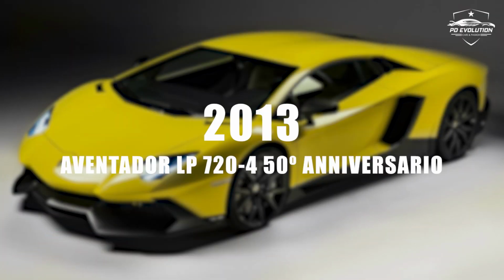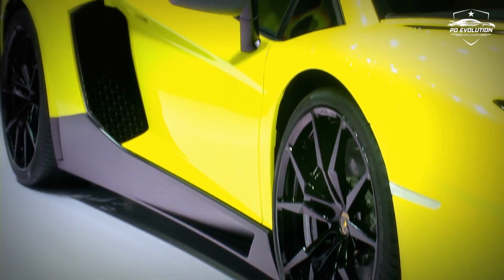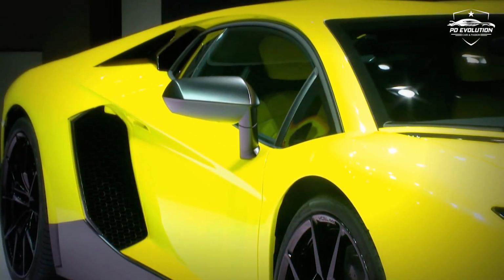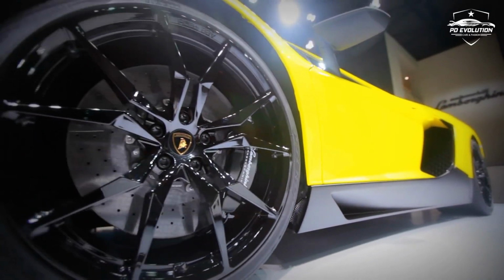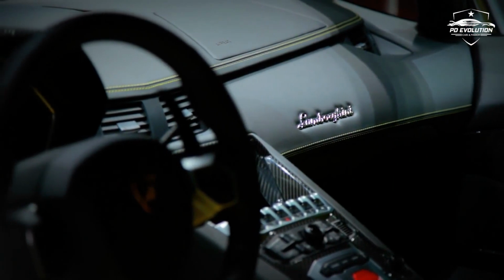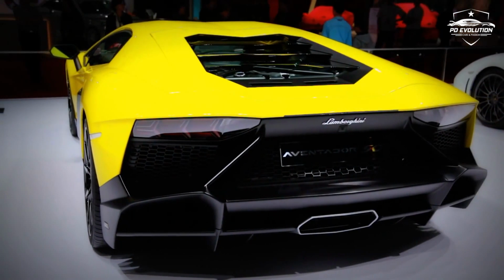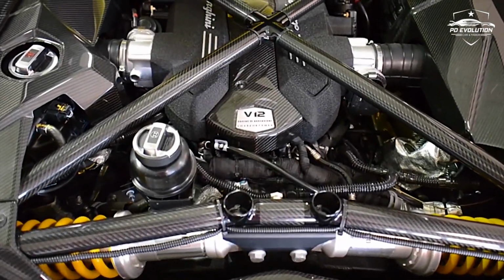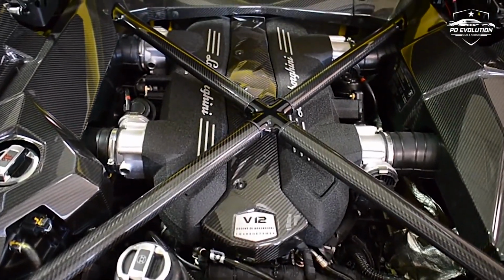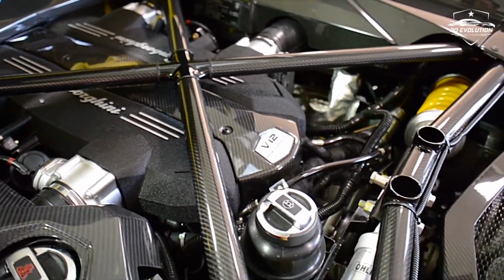(2013) Aventador LP700-4 50th Anniversary. The Aventador 50th Anniversary is a limited edition of the Aventador LP700-4, commemorating the 50th anniversary of the Automobili Lamborghini. With its output of 720 horsepower, the 6.5-liter 12-cylinder engine in the Aventador LP700-4 50th Anniversary is 20 horsepower more powerful than the current V12 in the Aventador LP700-4.